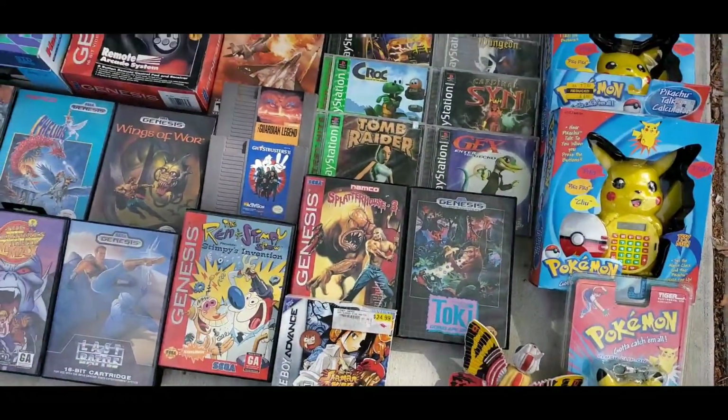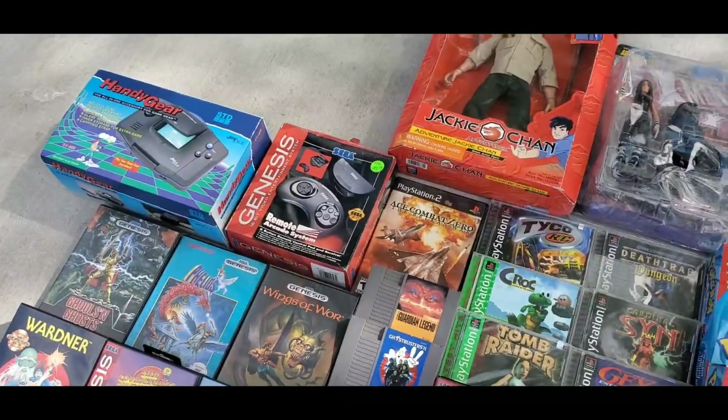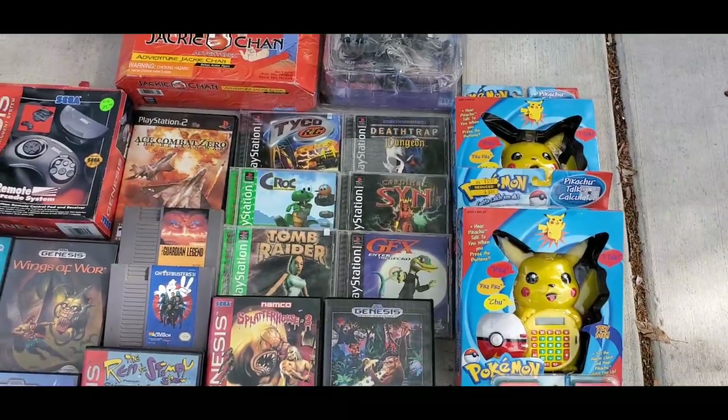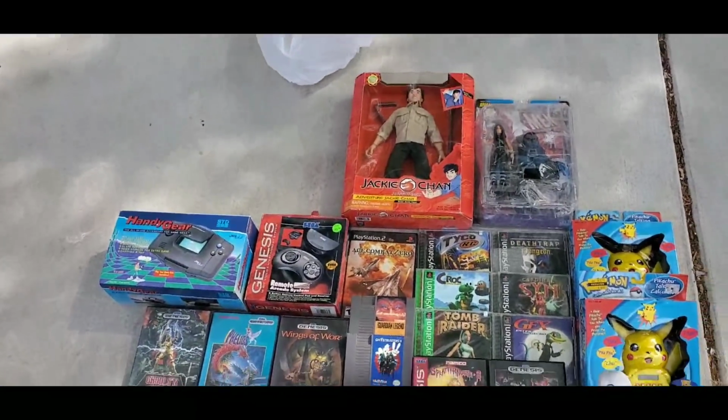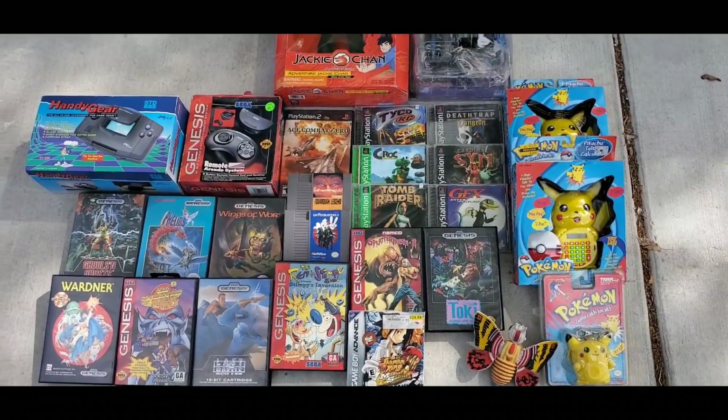The only ones that were missing the manual were Splatterhouse 3 and Toki, but she said if she finds them, she'll send them over or just ship them through the mail. So I was like, cool. So yeah, guys, awesome pickups just today, this morning, and yesterday. The flea market as well. So cool.